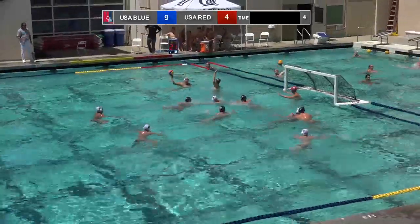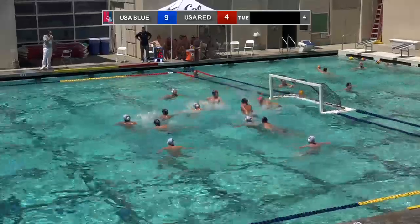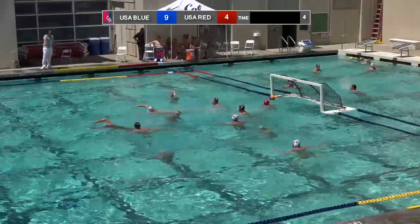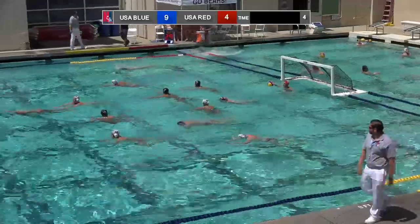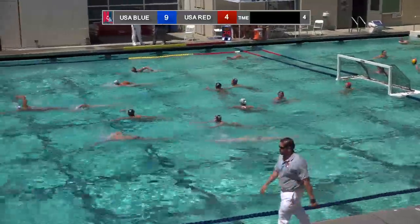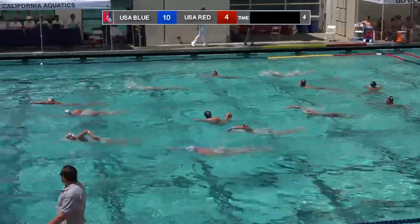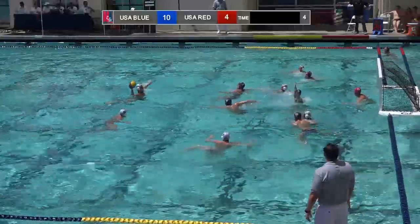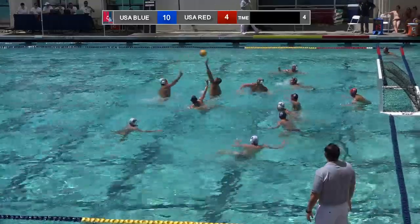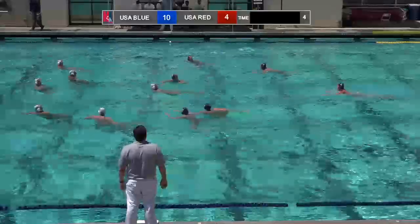Yeah, Cupido got that early post up there. No help. Able to draw the ejection. Kimball easy does it right on the front doorstep. He's got another hat trick in this one, and he puts USA Blue up 10-4. Cupido's able to really draw the defense there and lob that ball right over the defender's head. Kimball right there, right in front of the cage, able to finish.